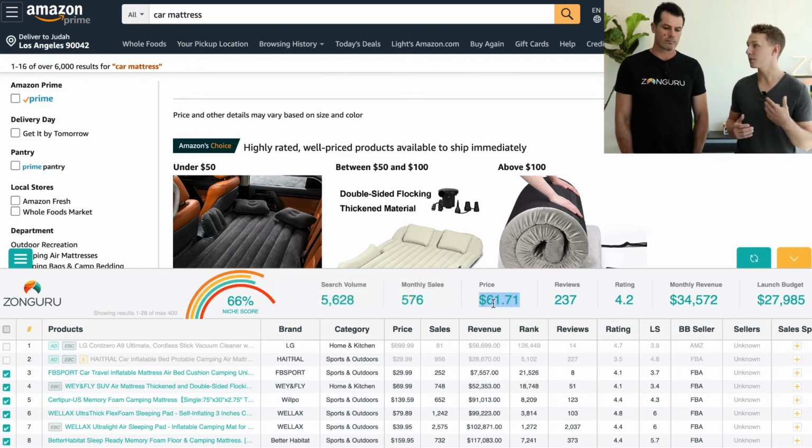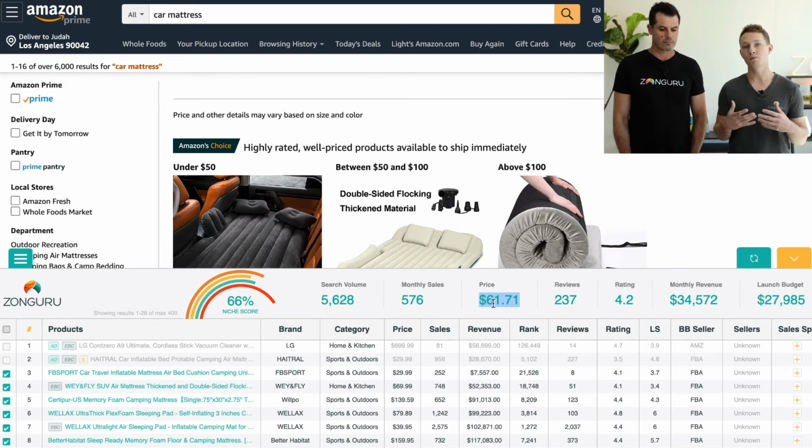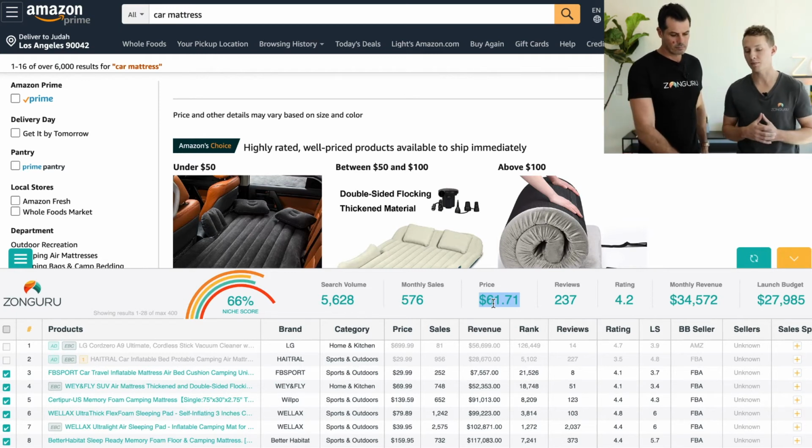This is a higher priced item, which means that you are putting more money in your pocket for every sale. But on the flip side of that, it also means that you're probably going to be investing a little bit more money, because your cost of goods, the price for your orders, are going to be a little bit higher because the product is a higher price.